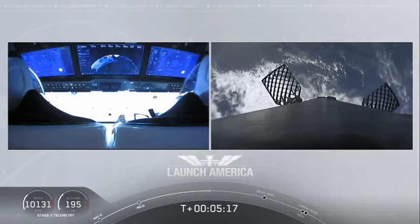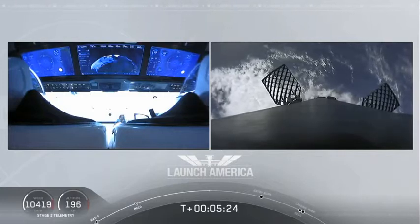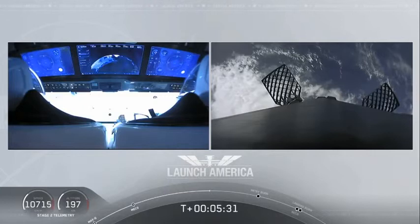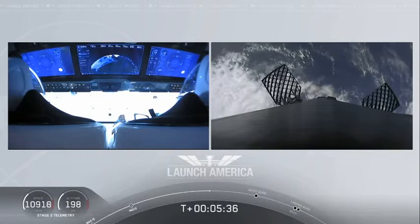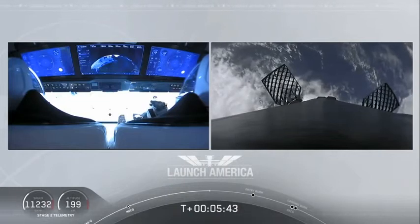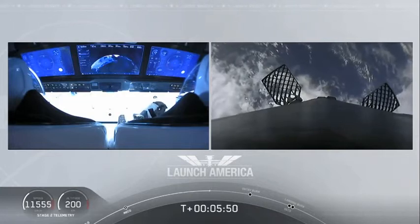And while they continue uphill, looks like we are getting a view of the first stage as well. Yep, on your right screen, you can see that first stage with the grid fins deployed. It's making its way back to attempt to land on our drone ship, Of Course I Still Love You, today. And we're just about a couple minutes away from the entry burn, where 3 of the 9 Merlin engines ignite to help slow the vehicle down as it re-enters the Earth's atmosphere. After the entry burn will be the landing burn, which is just a single engine burn.